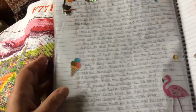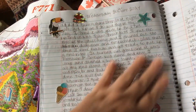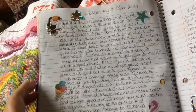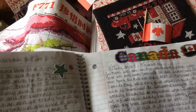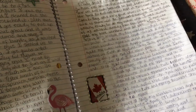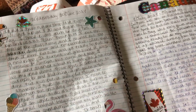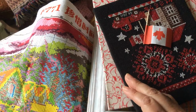But yeah, I just do my day. I put my stickers down first, and then I can go around them. And this here was for Canada Day. So I put that. That's a bear. So that's my journaling process. Okay.